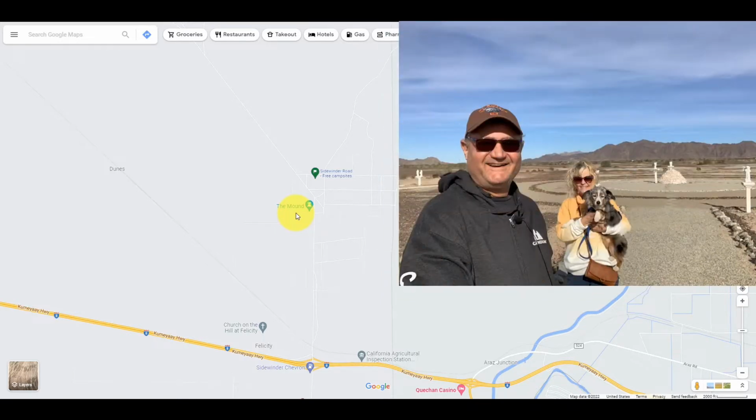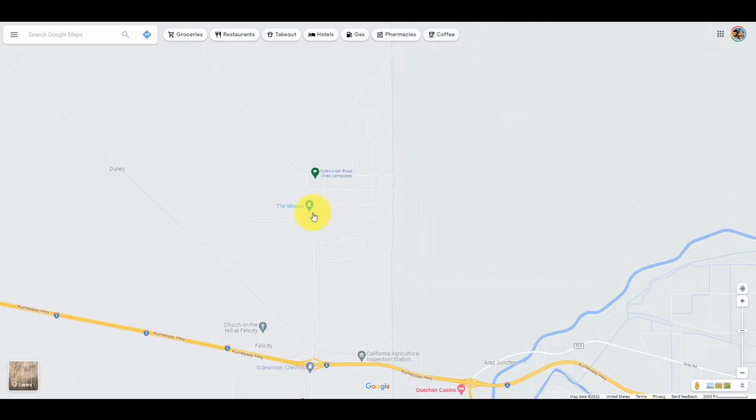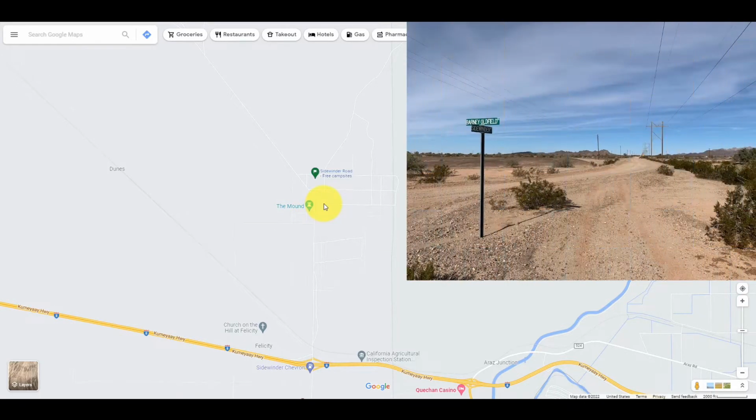There are concentric circles around that mound. I'll show you some photographs. It's pretty interesting to check out. So when you get off this exit, you head up Sidewinder Road, stop at that mound. Not far from that mound is a free campsite. And I'll show you photos of that free campsite.